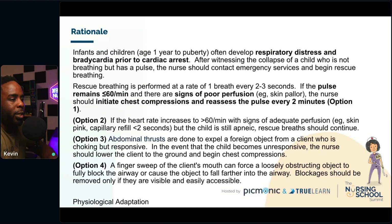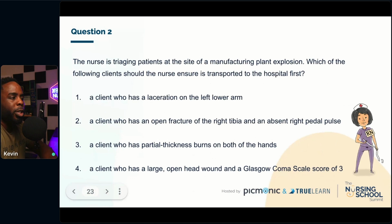You are to read this rationale in its entirety. And then you are to read the answers that are incorrect and understand why they are incorrect. So if you didn't pick the correct answer, you need to know why that answer is the way that it is. And then you need to know why the answer you chose that may have been incorrect is incorrect.